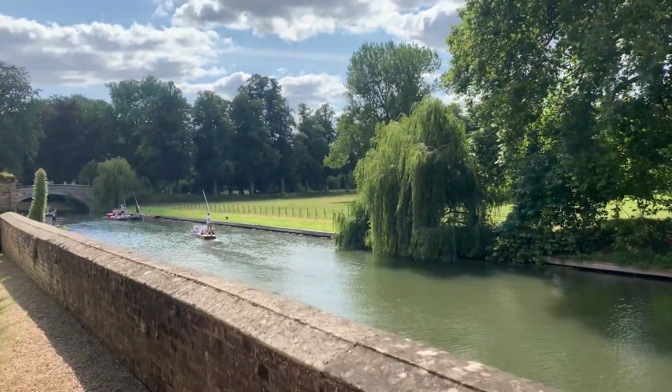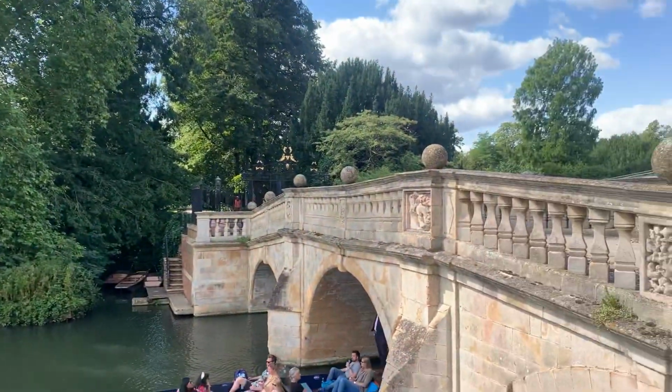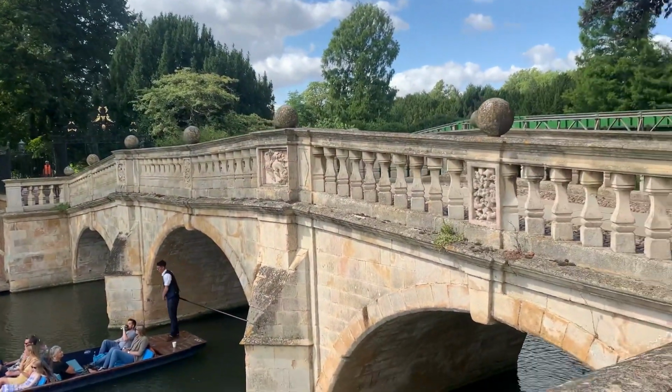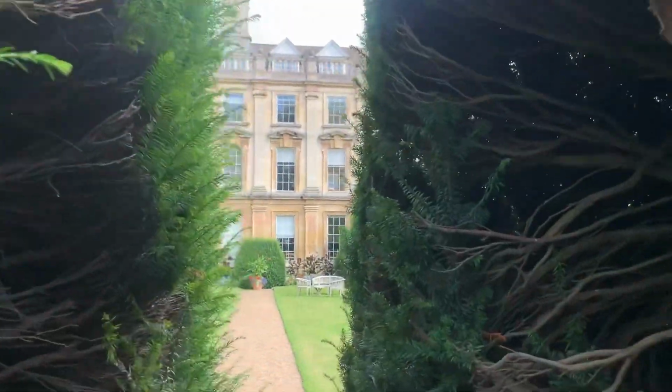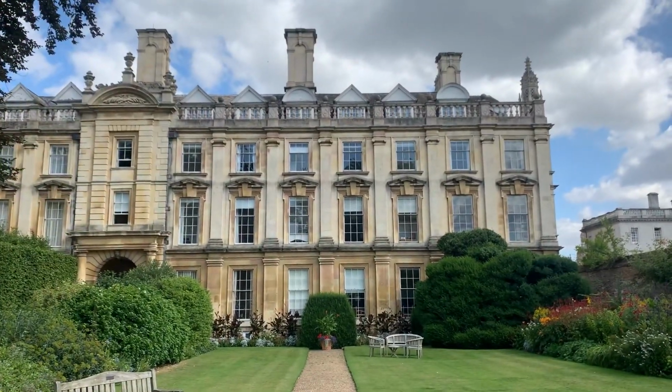The Scholars Garden also has a beautiful view of the river, and there are Clare punts that you can hire right next to the Clare Bridge, which are free for students. You just have to try and punt it on your own, which can end up being quite funny, and occasionally ends up with a few people falling in.